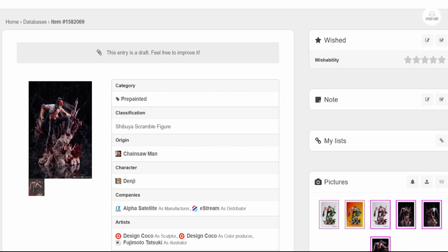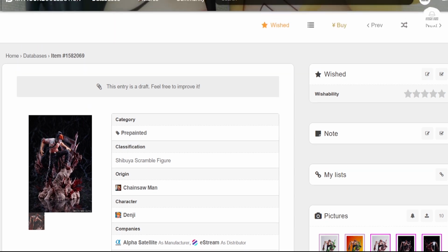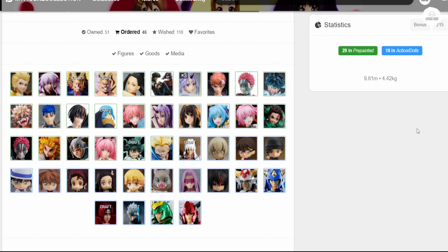I'm probably the most excited for the Denji figure because I really wanted it to turn out well. I want Extreme Alpha Satellite to be successful. I want the Shibuya Scramble figure to be successful. I don't want to cheer against anyone. With Shibuya Scramble figures, the thing people complain about most, at least recently, is the price rather than the quality. If you see the figures for yourself, I think you will still like them. Obviously the price is what's turning people off right now, but I really am excited for them. But yeah, I don't have much else to say.